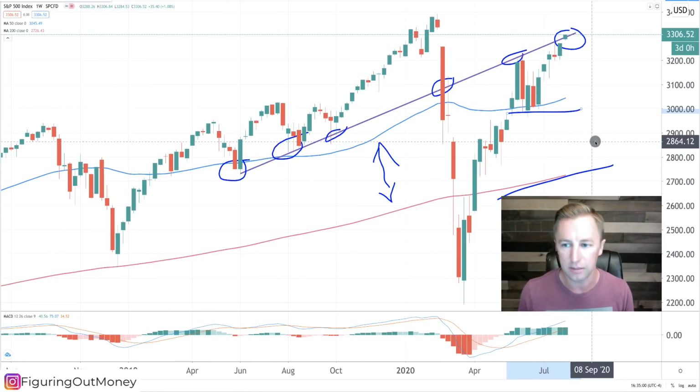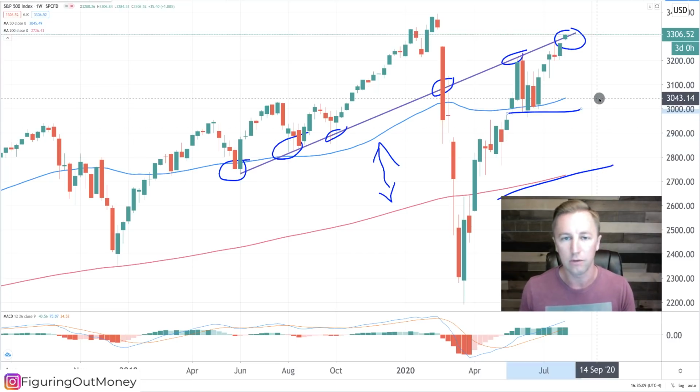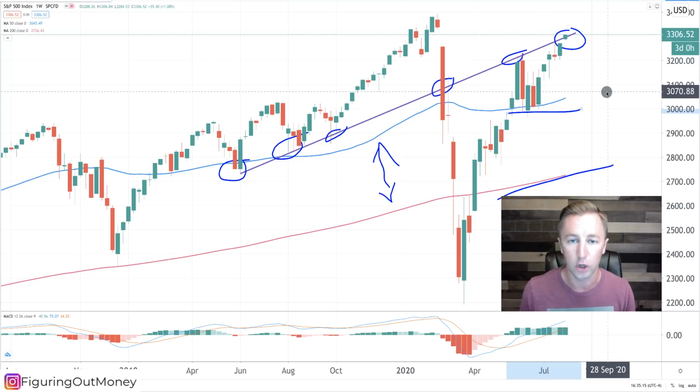That doesn't necessarily mean that it can't be overextended and we couldn't see a pullback, but remember, context is king when you're trading. So if we do get a pullback in bullish context, that would feed to the narrative of being able to buy the dip and then sell the rip. Let's go ahead and go to the daily time frame.